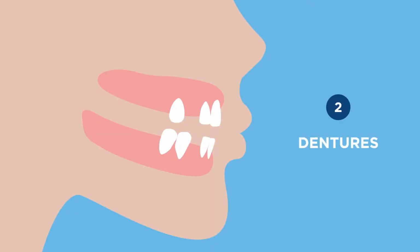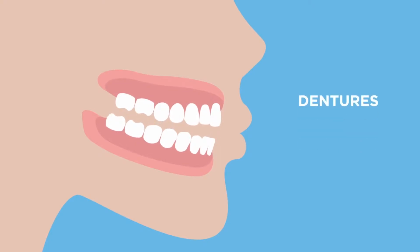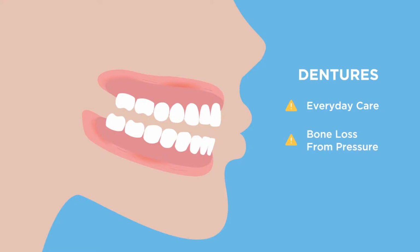This really is designed for patients who are in terminal dentition, meaning that none of their teeth are salvageable. I think as dentists, we're always trying to save teeth if we can, but there is an end point. Beyond that point, where it's not worth trying to salvage those teeth anymore, then you're looking at something like dentures.